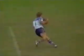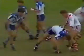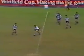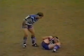Canterbury now. They've got St. George at 6s and 7s. Conlon. Cut down by the lock forward, Graham O'Grady. 5 metres into St. George's territory. Batiste. Long ball. Bad pass. Folkes did well. Swallowed by the St. George defence. Near the halfway.